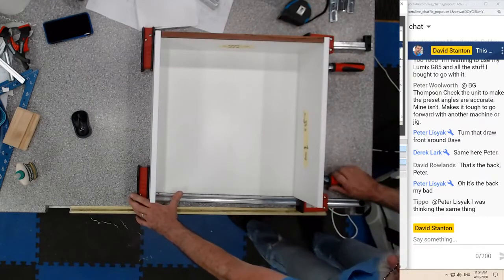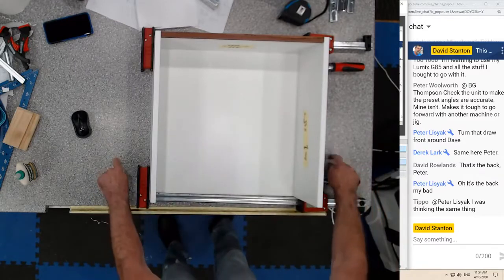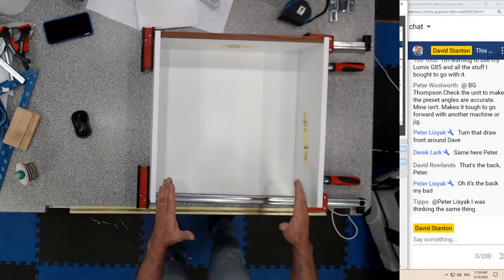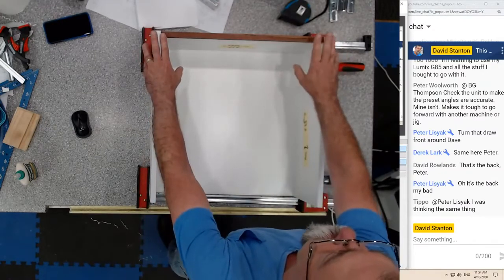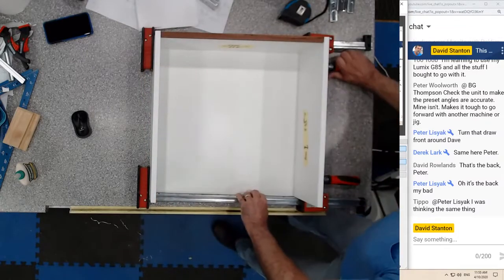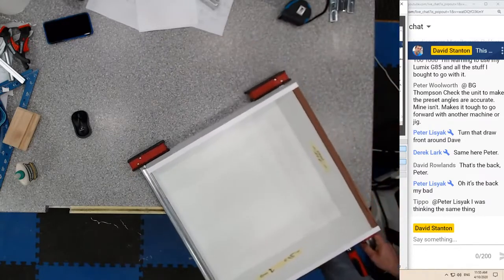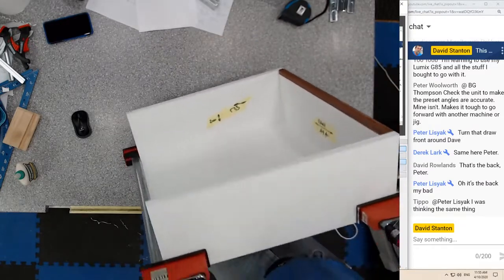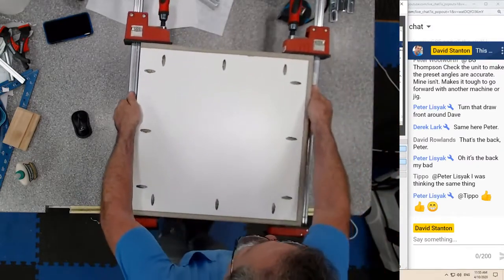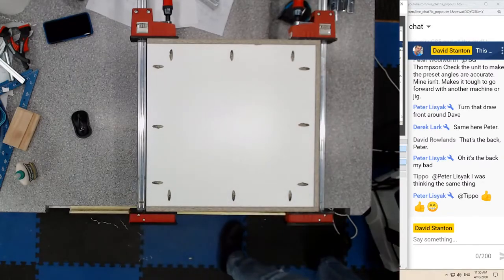And nip it up. Now, I'm not going to tighten it up too much here because the clamp is sitting on the table. And if I tighten it up too much, what's going to happen is it's going to start rolling these edges in. The back can't roll in because the back's holding it. All right, a little nip. Now, I can roll her over. Like so. And there's all the screws waiting to go in.